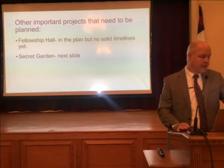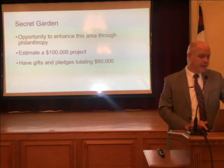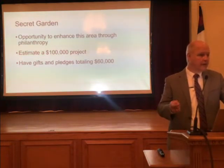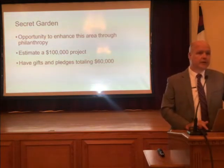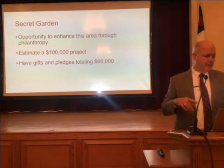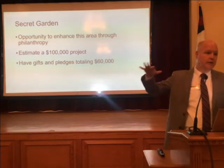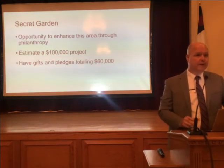Other important projects that need to be planned, and I say this every month again, but I don't want you to think we're not thinking about it. The fellowship hall is still in the plan, and some conversation is going on about that at a very high level right now. The secret garden has not been forgotten. It's still working too. It is an opportunity for philanthropy. We believe it's about a $100,000 project. We've got $60,000 in actual cash gifts and pledges today for that project. And if you have an interest in helping that project to be even more enhanced, then talk to Allison about that. It's the garden that most assisted living folks look out into. It's not terrible, but it's pretty blah the way it is today.